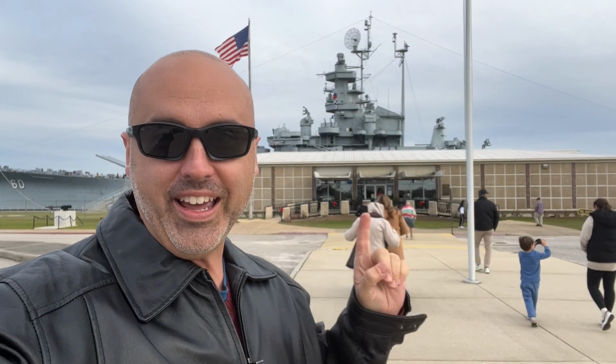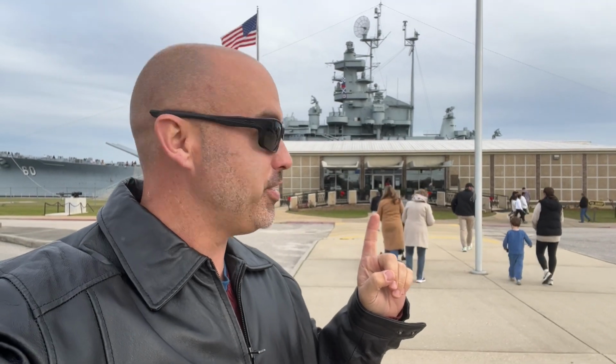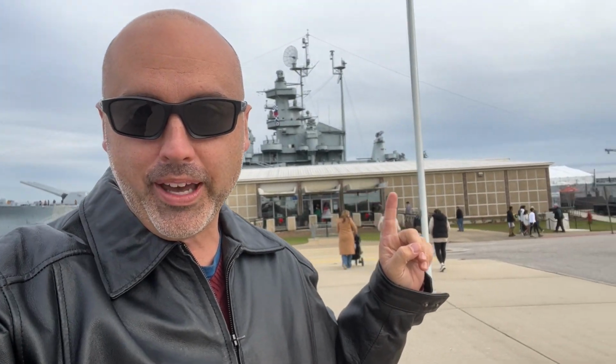Anyways, all right, this is the Battleship. I think it's the USS Alabama here in Mobile. We're gonna go do a tour of the Battleship and then of the submarine that is over here. Then all these big planes. See that big one over there? Been wanting to do this for a long time. So I got little Jack, Samantha, the whole crew, and we're gonna go see what's inside here.